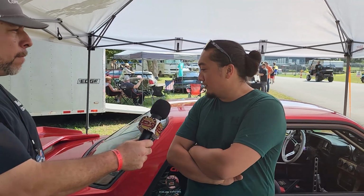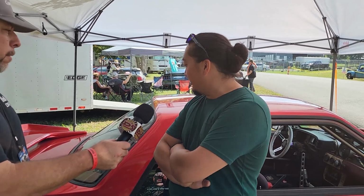My name's Rob McCarter. This is my 1991 Ford Mustang notchback. I've had this car since probably 2011. Paid $500 for it back in the day. Can't get that now anymore. But yeah, this is my drift car.